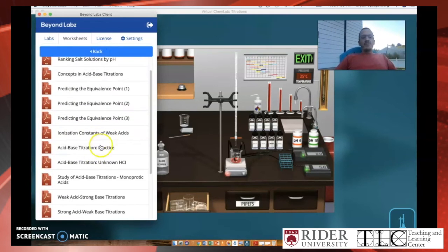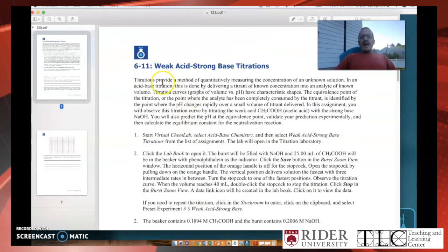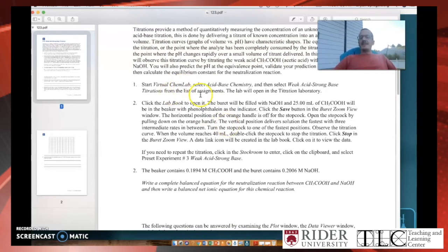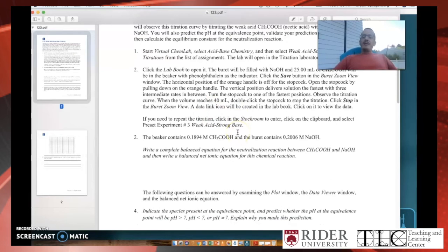Now, I don't actually use those labs, like this weak acid, strong base titration. I use my own. But what I do use is the instructions in here, and I copy and paste those. I do give them attribution in my labs, but I copy and paste those into my lab manuals or my lab report forms, because it gives some instructions as to what the students should do, so they don't have to just figure things out. It tells them exactly how to get to the lab book and how to record the data. I can always change that before I send out the lab manuals, but I don't have to reinvent the wheel every time.